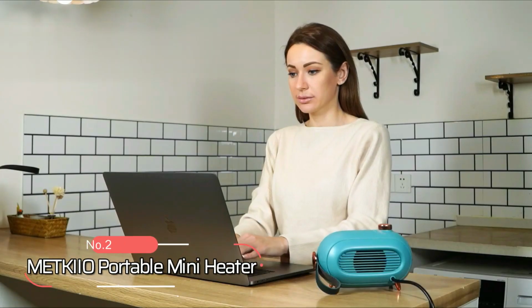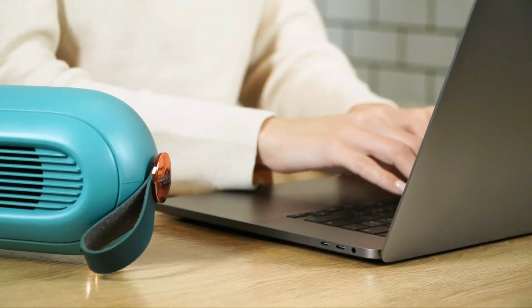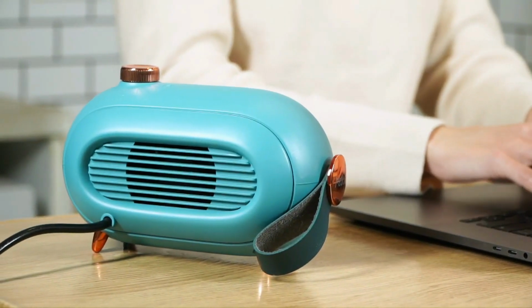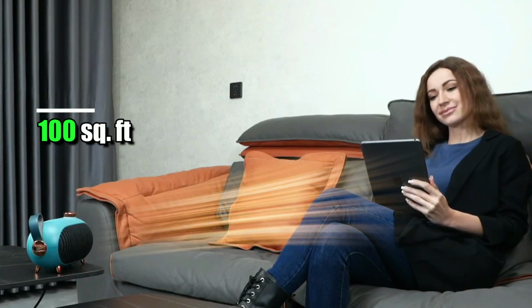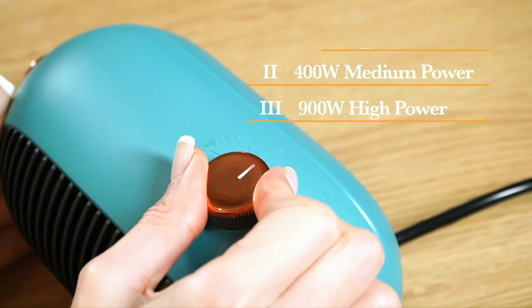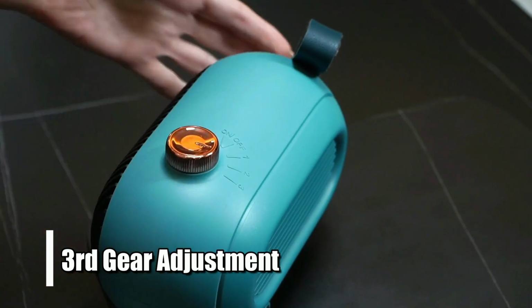At number 2 on the list is the METKIIO Portable Mini Heater. This heater packs 900 watts of heating power in its tiny frame. With this power, you can heat up to 100 square feet of the room quickly and easily. It has two heating modes and fan-only mode. It also features third gear adjustment for optimal temperature control.